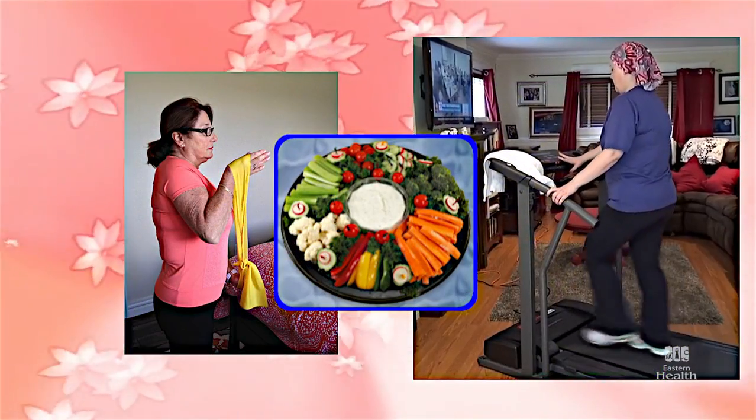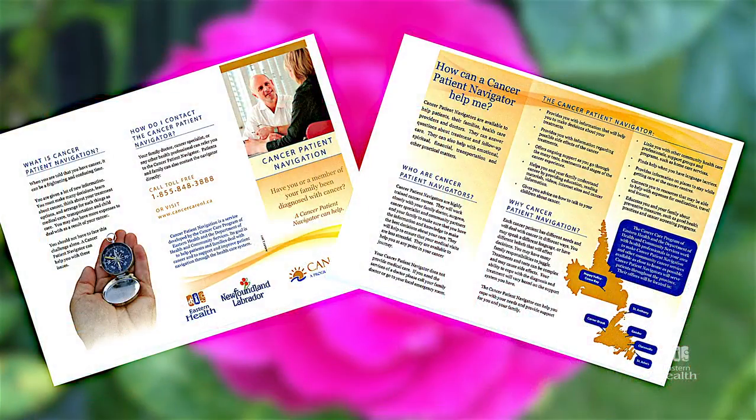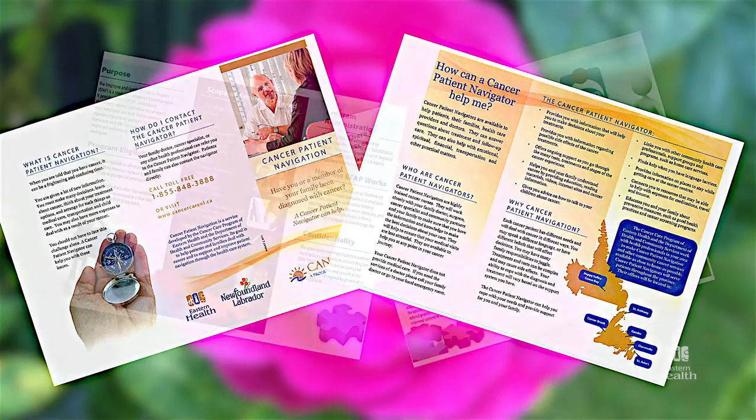There are many things that you can do to help to combat fatigue. Balancing rest with exercise. Don't do too much. Talk to your healthcare professionals and ask questions to make informed decisions. It often helps to have a buddy with you to hear those answers with a second set of ears. Ask for assistance with the patient care navigators if they're available in your area.